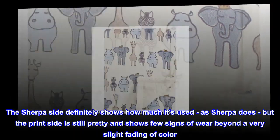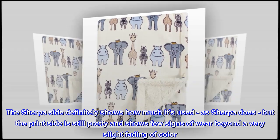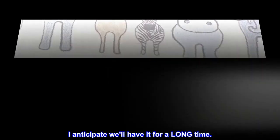The Sherpa side definitely shows how much it's used, as Sherpa does, but the print side is still pretty and shows few signs of wear beyond a very slight fading of color. She's almost 2 now and takes her blanket everywhere. I anticipate we'll have it for a long time.